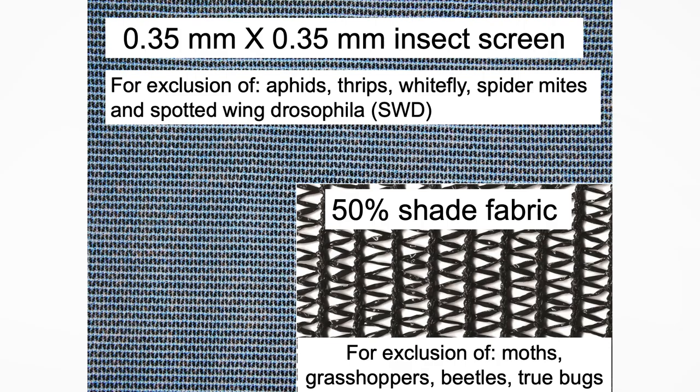For exclusion of these very small-bodied insects and the spotted wing Drosophila, they want the very, very fine, less than a millimeter, a third of a millimeter mesh size. Very small. And then with the 50% shade fabric, you can take out the moths and the beetles and the grasshoppers and stuff. The issue with this material, though, it's very fine and it really reduces your wind flow, guys. So you have to take that into account, especially if you're just using it on the sides.